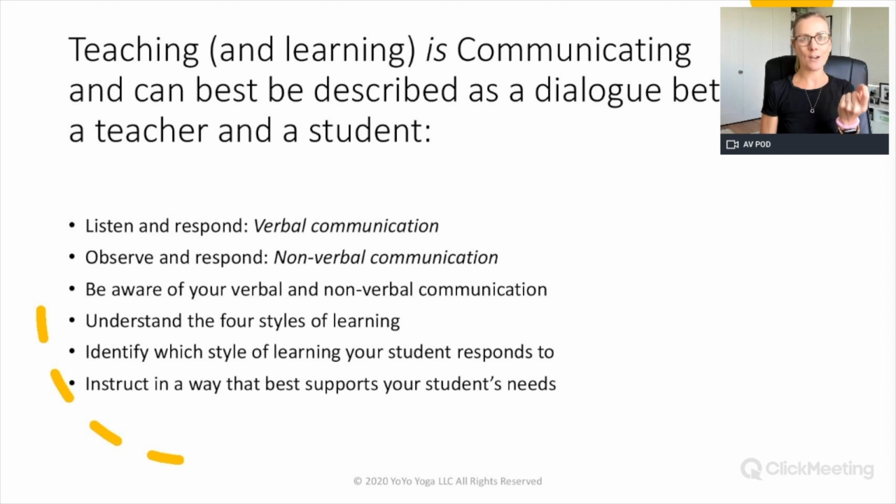And teaching is learning. So you're learning just as much. Communication is best described as a dialogue between teacher and student, and that's a really big part of my philosophy. You're learning too as you go. You're learning about the child, you're learning about what the child needs. So I find I get as much from the kids I work with as I'm giving them.